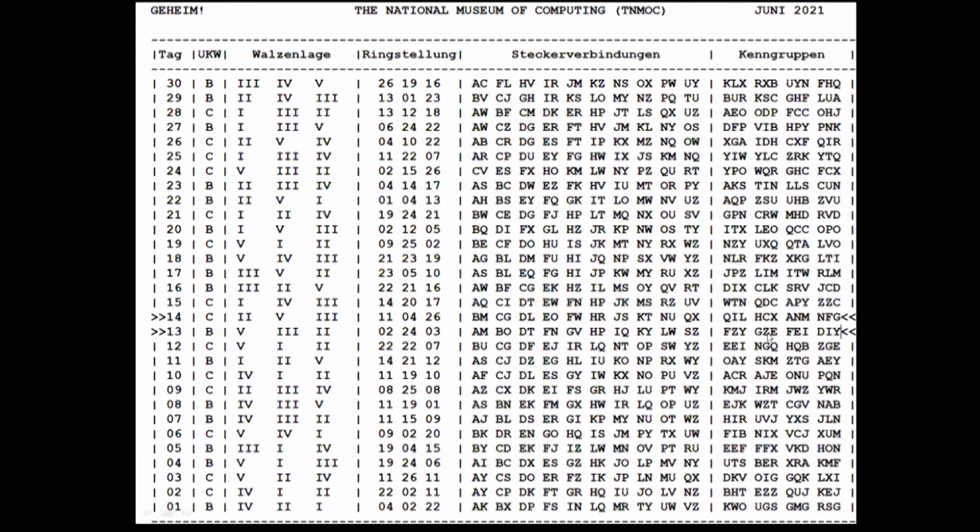This rightmost column is not particularly cryptologically significant. The Kenngruppe would be sent as a plain text header before the message, so that if somebody is working on the GZE network, and they happen to hear a message aimed for the FZY network, then they know they don't have to bother taking it down and decrypting it and so on. They know to only listen for messages addressed to them specifically.